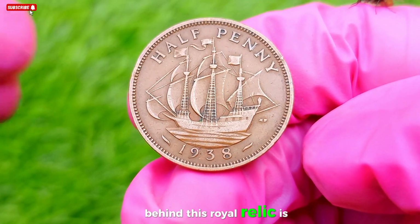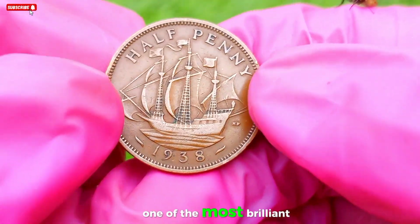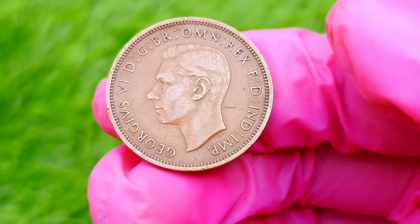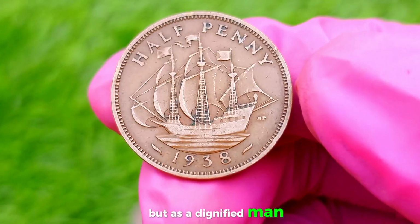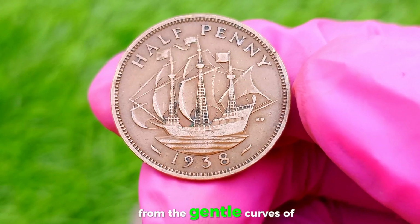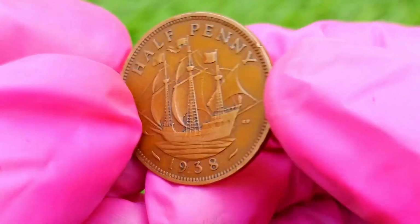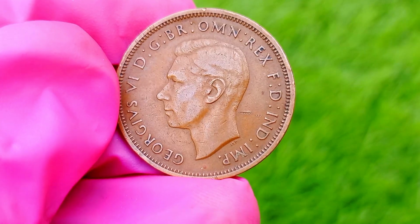Behind this royal relic is the hand of genius. Thomas Humphrey Paget, one of the most brilliant engravers in numismatic history. His initials may be small on the coin, but his impact is monumental. Paget captured George VI not as a distant monarch, but as a dignified man, relatable yet regal. The details of the coin, from the gentle curves of the king's profile to the dynamic motion of the ship, show a master sculptor at the peak of his craft. This is not just a coin, it's a signed sculpture the size of a fingertip.